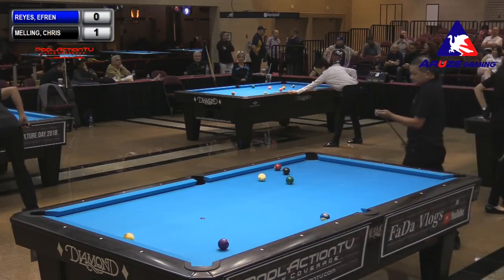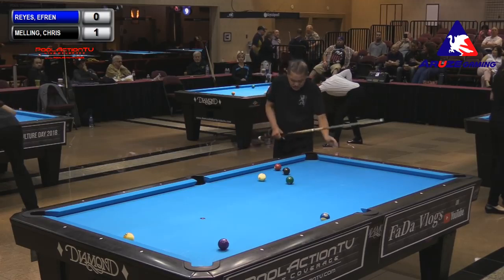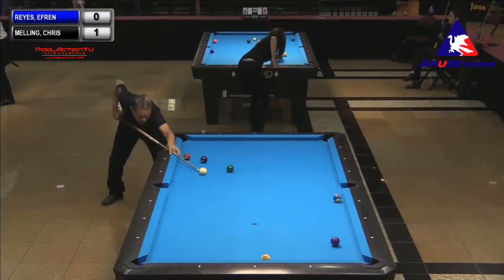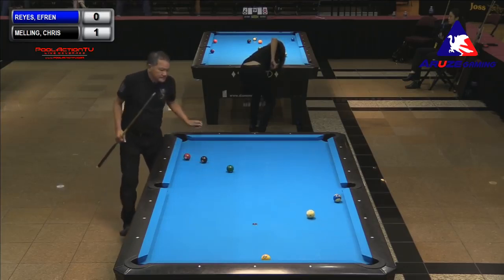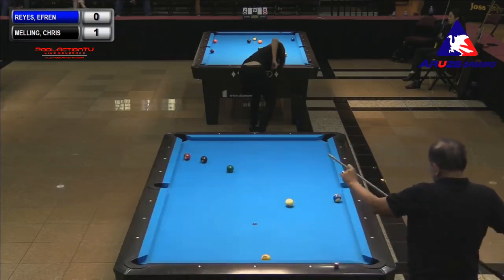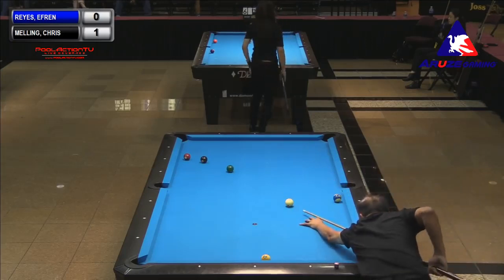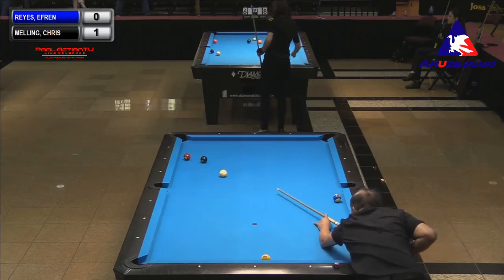Hey, Mayor, jumping back in. See, Chris Melling took the first rack already. Yes, he did. It was quick. It was a 3-10 combination. Stretching out his arm, trying to loosen it up. Well, he hit it good, and he got a nice angle. He sure did. Make the ball.